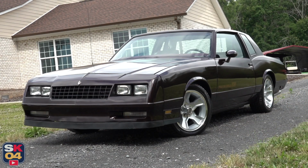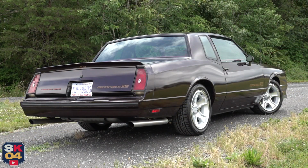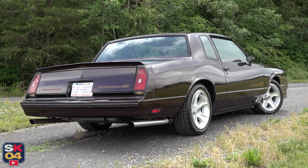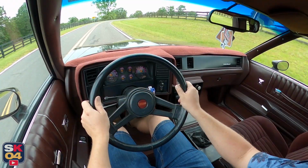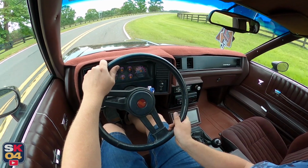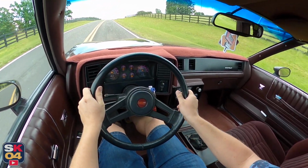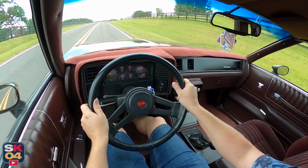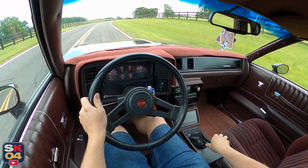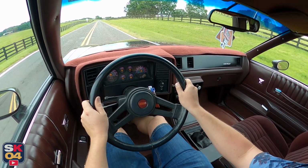The G-body platform Monte Carlo SS was produced between 1983 and 1988. Over the 5-year span, it underwent several notable changes, with some of the most impactful being in 1985. The overall look of the SS was far more aggressive compared to your standard Monte Carlo, being completely devoid of chrome trim, wheel moldings, and body side moldings.